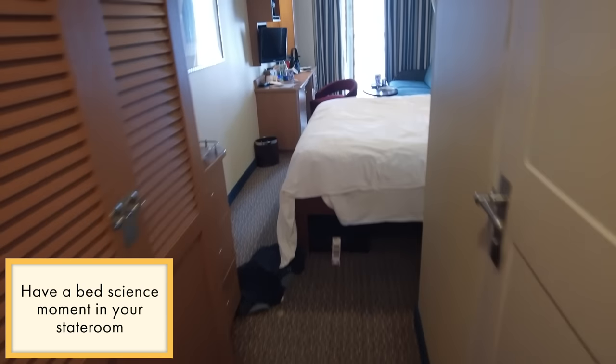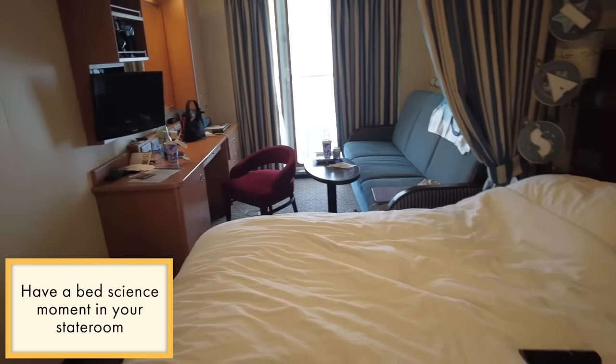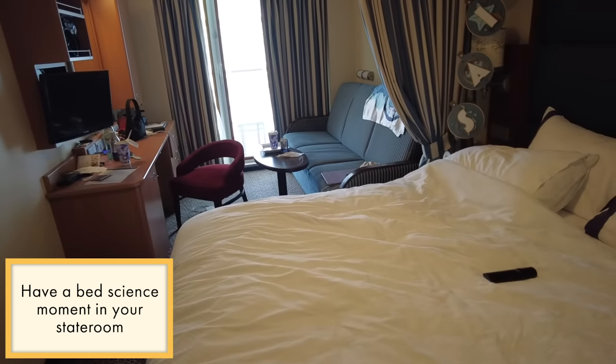But we'll just go into our stateroom. This is a veranda stateroom on deck 10, and we are going to do bed science. I'm a little nervous to do bed science without Quincy. Big shoes to fill, and I also have a little bun. But we're gonna do it. We're not gonna be a diva about it. Ready? Okay, she makes it look so effortless. Bed, comfy.